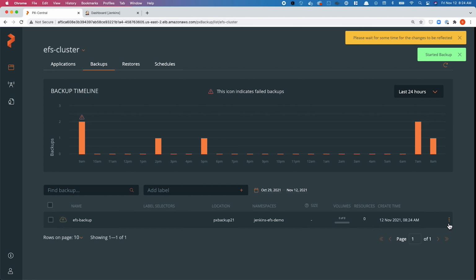So at this point, PX Backup is talking to your EKS cluster and taking an end-to-end backup for not just your EFS-backed persistent volume, but also all the Kubernetes objects like deployments and replica sets and pods and service objects, and storing it in the S3 repository. Once the backup is successful, you can go ahead and restore from the same backup snapshot on the same cluster in the same or different namespace, or you can choose to restore it to a different cluster in a different namespace altogether.